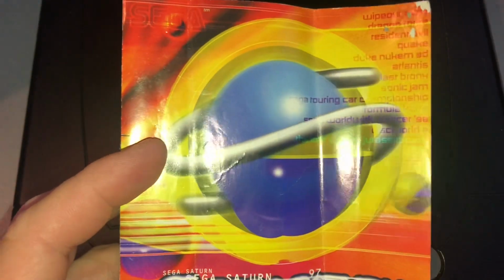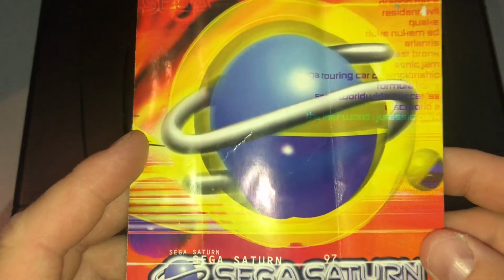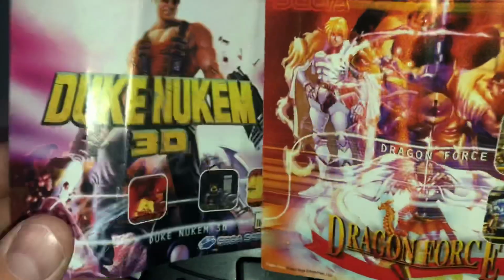So it's Wipeout 2097, Dragon Force, Resident Evil, Quake, Duke Nukem 3D, Atlantis, Last Bronx, Sonic Jam, Sega Touring Car Championship, Formula Karts, Sega World Soccer 98, Discworld 2, and The Lost World Jurassic Park. Now, this is only a small pamphlet of Sega Saturn games, but this is probably the best that they were trying to push for back then. So let's just open it up.